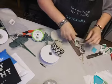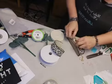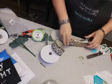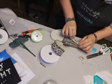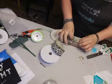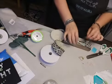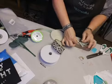I didn't plug in my glue gun. I'm not going to torture you, make you wait for that to heat up. So I'm going to stab it in there. I'll just stab it in there. So we have just a little bit of greenery. I may have to put a little baby's breath in there too, just to kind of brighten it up.